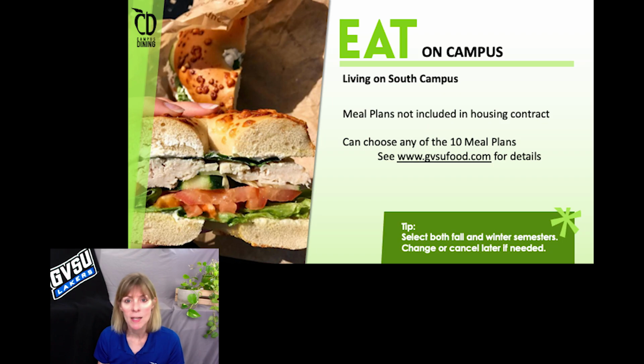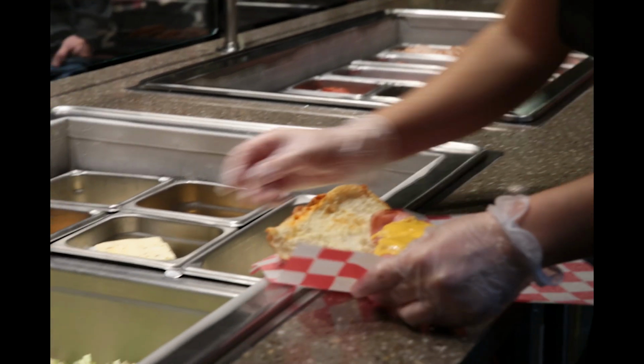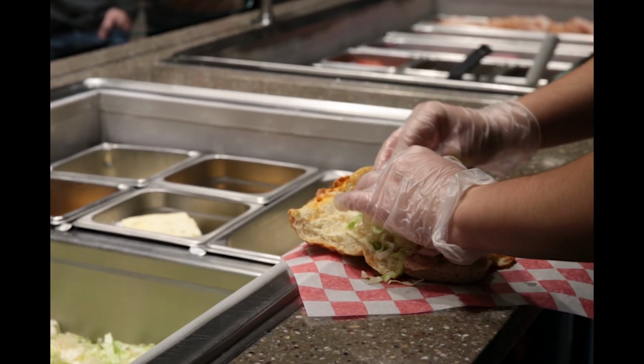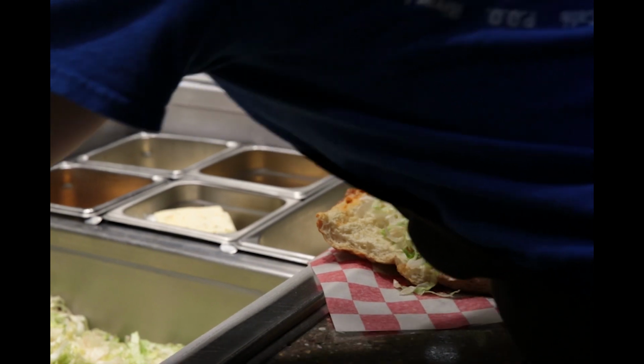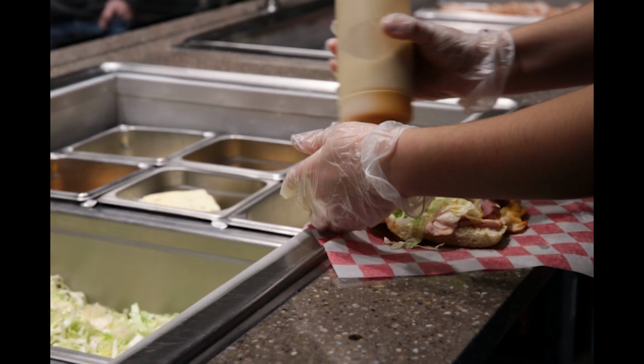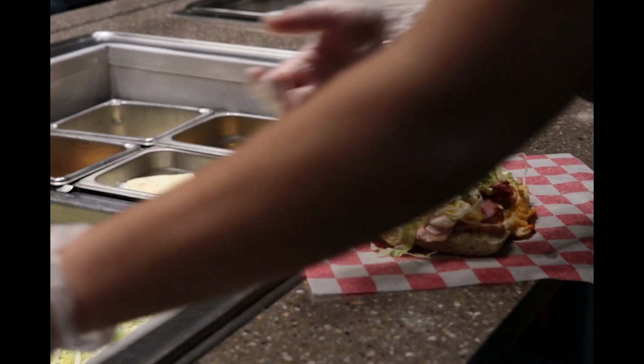For students who are going to live on South Campus, it's very different. No meal plan is included with the housing contract. That's because on South Campus, students have full kitchens, and we have no idea how much your student might like to cook for themselves, or maybe doesn't want to cook for themselves at all. Hard to know. Most students on South Campus do select some kind of plan, and we have many options. Some starting very, very small, and then also some like the unlimited fresh plan, which are very large. So choose what works best for your student.